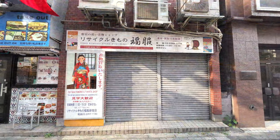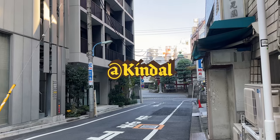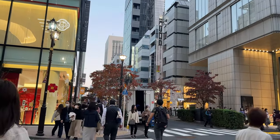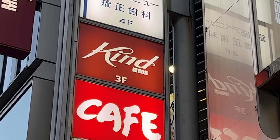So let's rewind about a month and take a hop, skip, and a jump to Tokyo. Our first stop is a secondhand store called Kindle. There are lots of Kindle locations across Japan, and they're basically fancy consignment stores. This location is in Ginza, so heavy emphasis on the fancy.